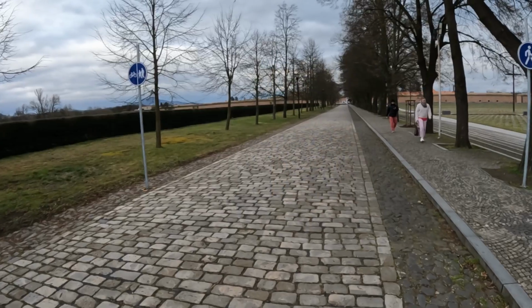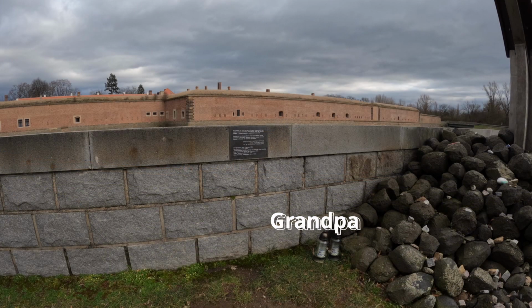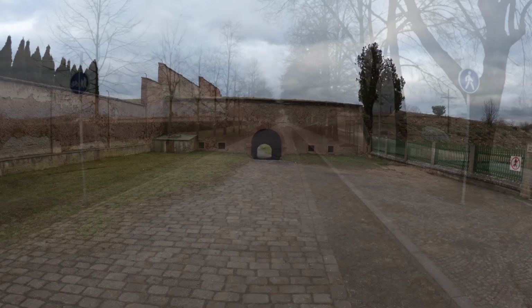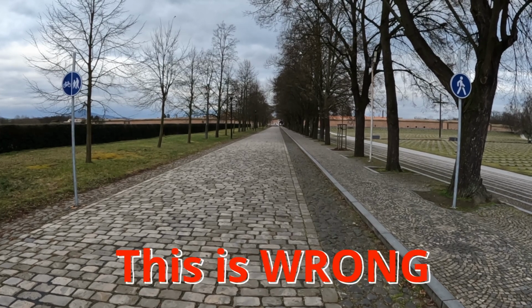Never forget the cruelty that happens when good people don't stand up and say, no, this is wrong. When good people are too scared for their own lives to say, this is wrong. This is what happens.